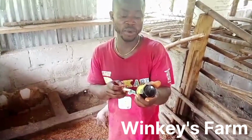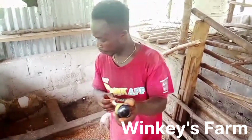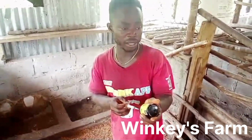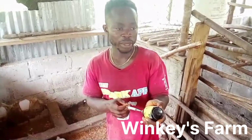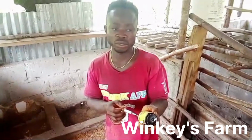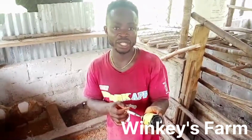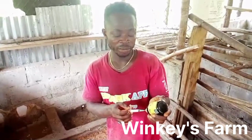Applying the interferon for strength. It stands for iron for the young piglets. After 3 days, you apply the interferon. That will make them strong, so that they can sometimes combat some bacteria. So we are applying the interferon today.